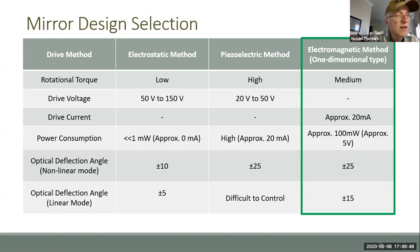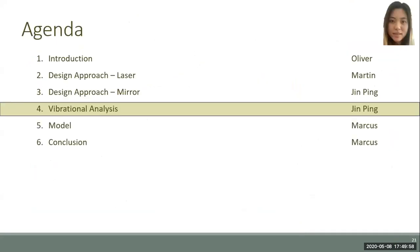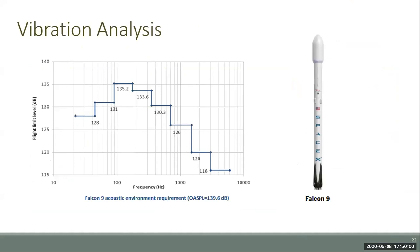Okay. Ted, was that all your questions? Yeah, that's it for me. Thank you. I have a question. On the vibration analysis, did you look at pyro shock? You can get high levels at over 10,000 hertz. No, we were only told to focus on the vibrational frequency of the rocket and the natural frequency of the materials.